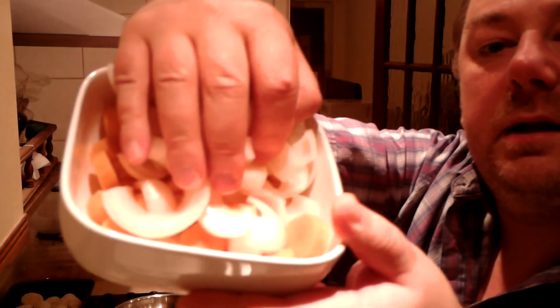I've got 1 onion and about 3 carrots. I don't know if you can see them. They're underneath the onions. There you go. 1 onion, 3 carrots.